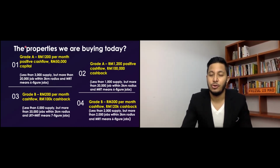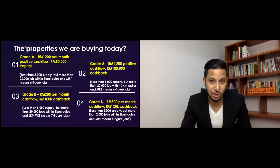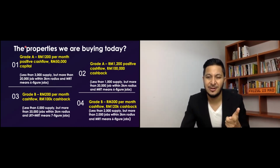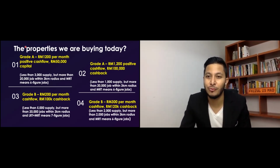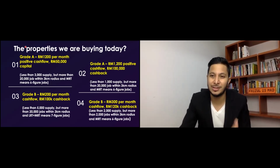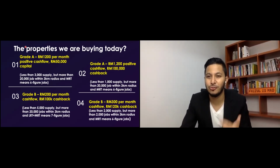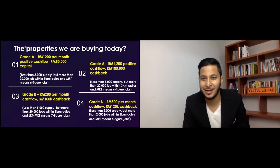So you want to buy property where the supply is fair, and possibly where you have access to good public transportation. One of the reasons why Bukit Jalil is suffering is because it's Star LRT. Star LRT doesn't go to any important workplace, basically. It doesn't go to KLCC, doesn't go to Bukit Bintang, doesn't go to TRX, doesn't go to Bandar Malaysia. It didn't really go anywhere important, Star LRT.